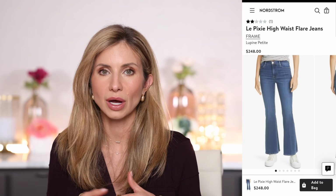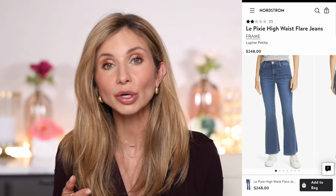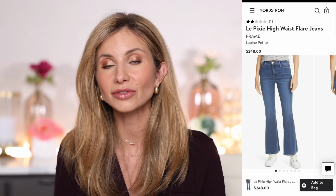But the La Pixie High Flare has a lot of stretch. In this one, I would definitely size down, but I love the flare that it gives to the end of the leg. These are kind of like my dressy jeans. Whenever I want to dress up, but I still want to wear jeans, these are the jeans that I go to. I wore these to a friend's 50th birthday party a couple weeks ago, and I loved it. I wore it with a really cute top, and it was a dressy but casual look. I wore it with some closed-toed pumps that had a little bit of a point to them. Super comfortable, very, very stretchy.